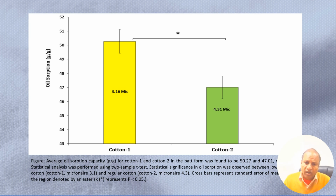And we show that when the micronaire is low, that means when the maturity is low, 3.16 is a discounted cotton, whereas 4.4, 4.3 is a natural base cotton. We could show that depending on the type of oil, low micronaire cotton, 3.16 in this slide, is able to absorb about 50 grams. One gram of 3.16 micronaire cotton will be able to absorb 50 times its weight of oil.